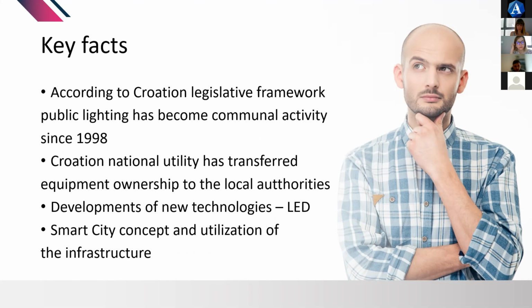But what is more important in Croatia is that according to Croatian legislative framework, public lighting has become communal activity since 1998. It was in property of Croatian national electricity utility, but they have transferred equipment ownership to the local authorities.